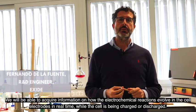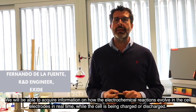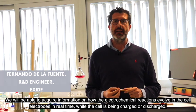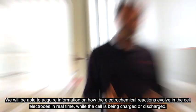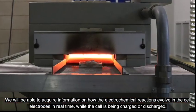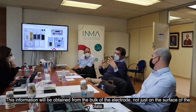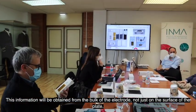We will be able to acquire information on how the electrochemical reactions evolve in the cell electrodes in real time, while the cell is being charged or discharged. This information will be obtained from the bulk of the electrodes, not just on the surface of the plate.